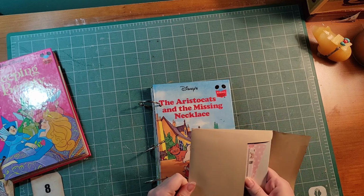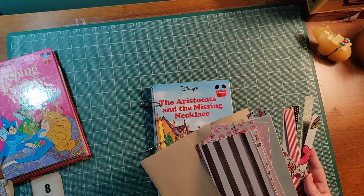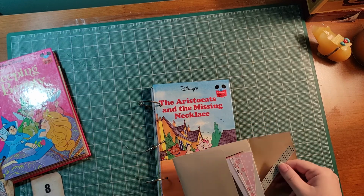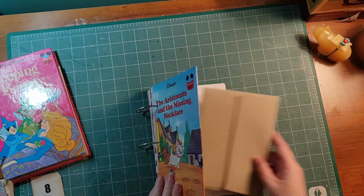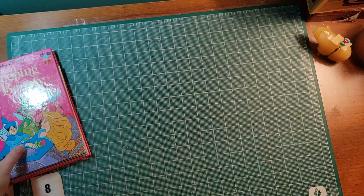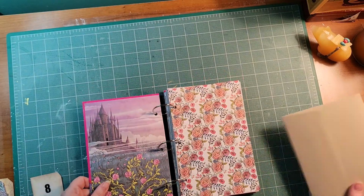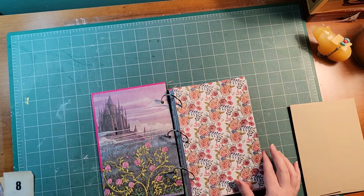And there is your pile of extras. Lots of little extras to use for tabs and page decoration, framing for photographs. That's the Aristocats. And the very last one I've got left here is Sleeping Beauty. So going in here, roses and roses, of course. I definitely remember this one as a kid.